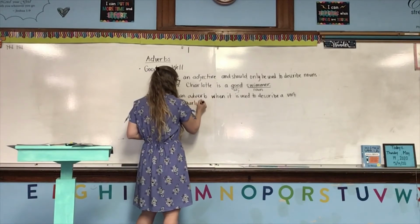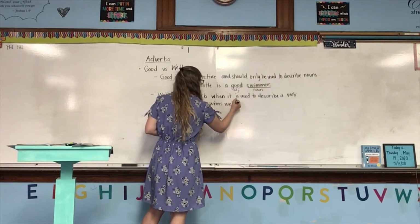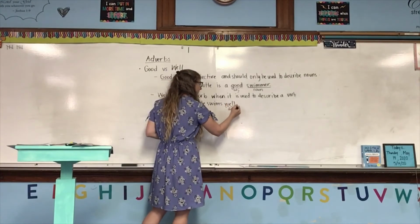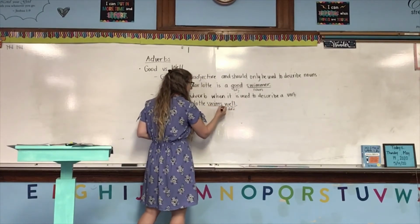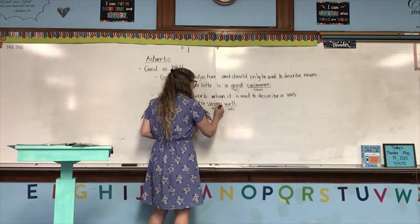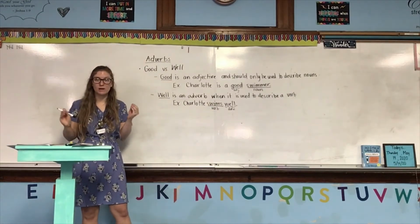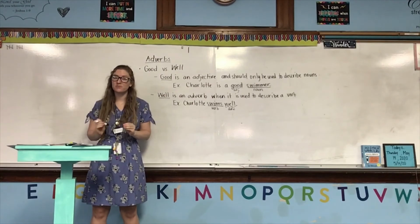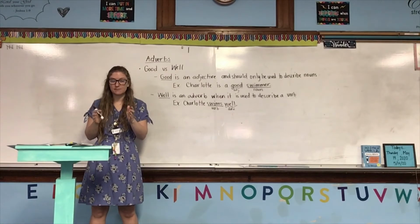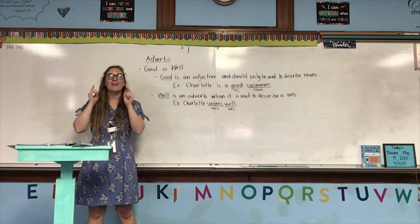But if we say Charlotte swims well, well in this case is an adverb because it is describing how Charlotte swims. In this case, swims is a verb. So we would use well to describe how she swims. We would not use good to describe a verb. That is the biggest thing I want you to take away from this lesson.